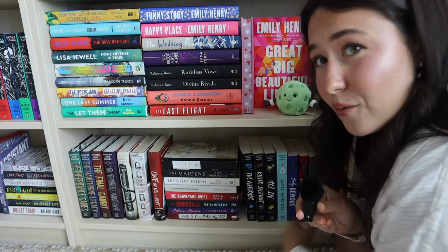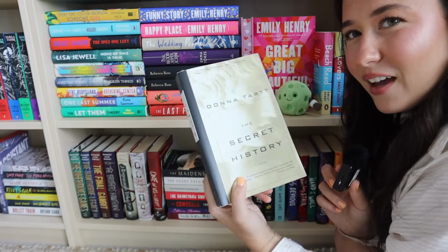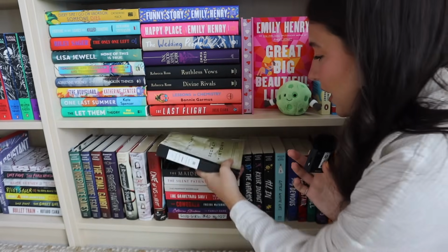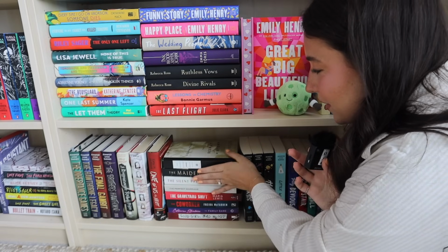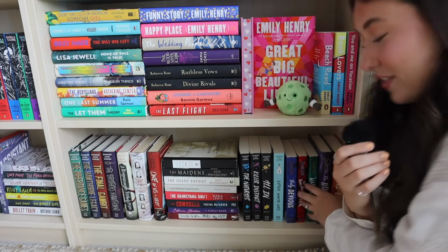And then continuing on, we've just got some more mystery thrillers. So for instance, The Secret History, like technically I think this should go with my general fiction, but I keep it here because it's dark academia, and I have the maidens. I'm very proud because I thrifted these.